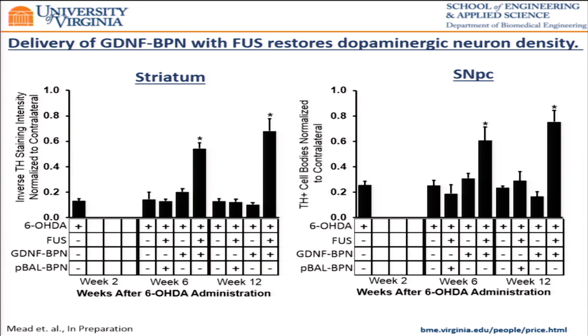We can also do serial sectioning of these animals and quantitative morphology. So on the left here, we can section the striatum. We can stain these sections with tyrosine hydroxylase, which is a marker for dopaminergic neurons. And we find that the animals that are treated with focused ultrasound and our GDNF nanoparticles have an increase in tyrosine hydroxylase staining density, indicating a greater density of dopaminergic neurons within these structures.